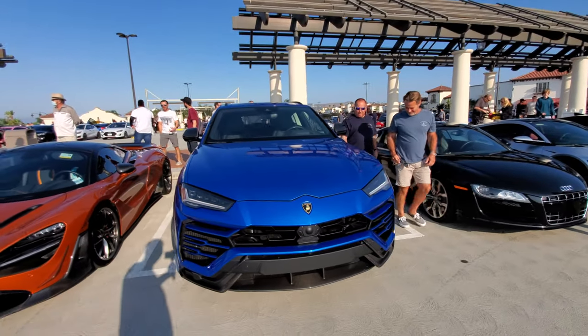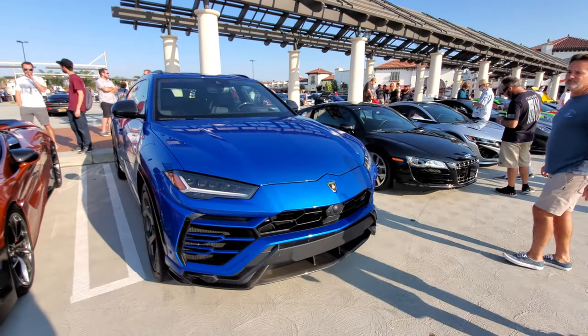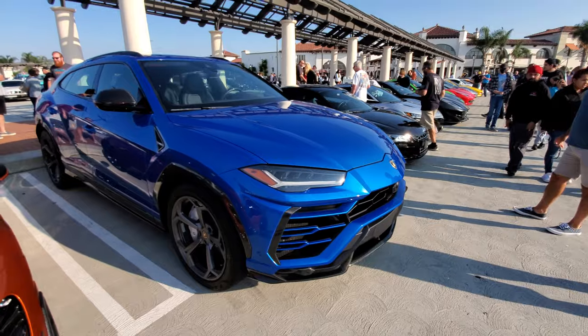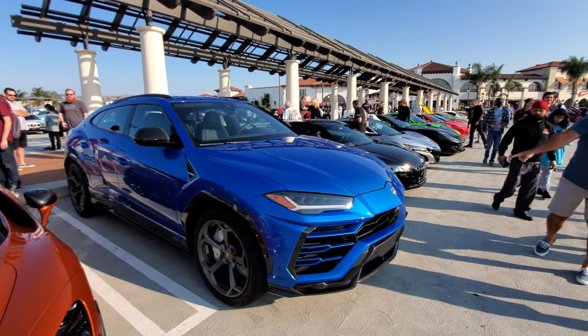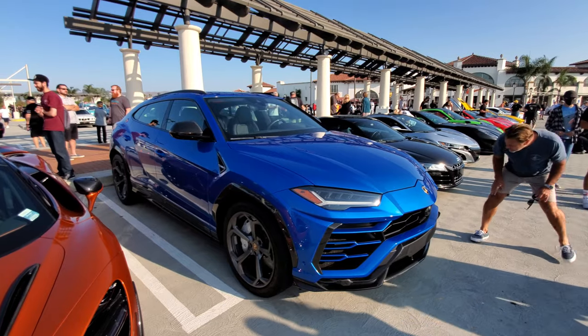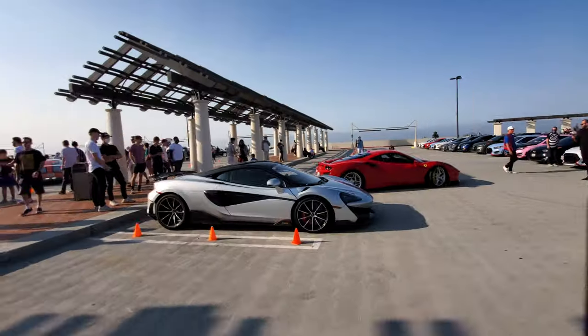Lamborghini Urus. This is now the best-selling Lamborghini. They sell more Uruses than every other Lamborghini model combined now. So this is the car that made Lamborghini Lamborghini now. Yeah, from now on, you can consider Lamborghini as an SUV company. They no longer make sports cars.